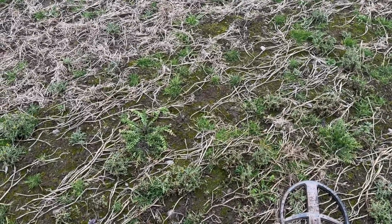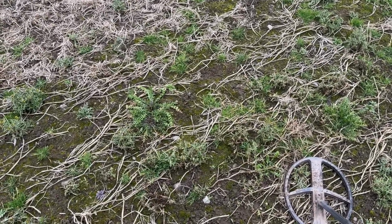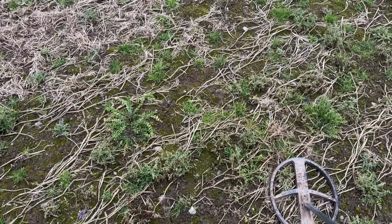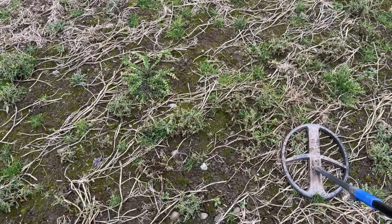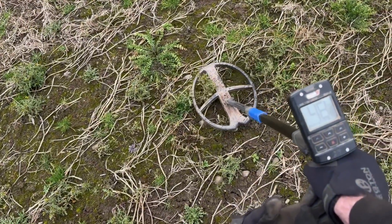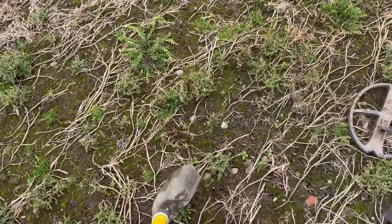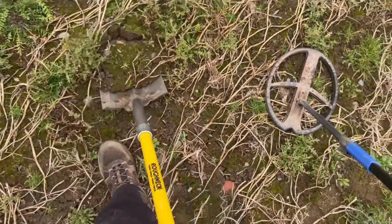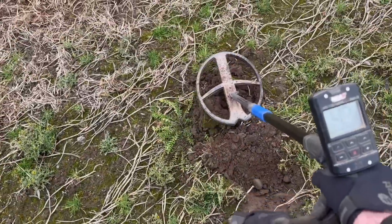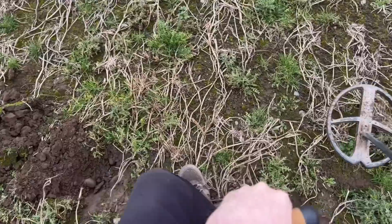Turns out Albert's was a little bit of coppery junk, but still it was a decent target. It came through at a 78 and it was about 8 inches down and it was missed, so it was a very clear sound. Thankfully I've got one as well. Mine's a lot more spurious, a bit low, 48, but maybe Brad missed this one.